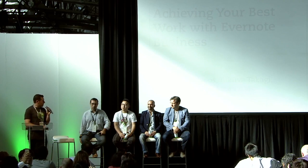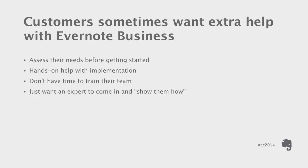Before we talk with each one of these fine fellows, we know at Evernote that oftentimes our customers want to get the most out of the tool. Evernote Business is awesome and it's powerful, and we have an array of internal and external resources to help our customers learn how to use it, deploy it within their own business, and make sure that they're receiving maximum value from Evernote Business.